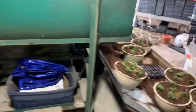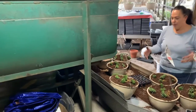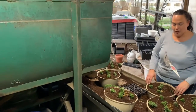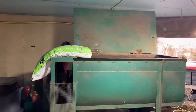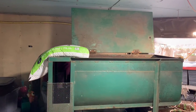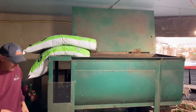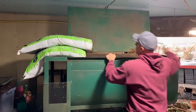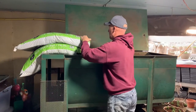So you can see how that hopper works for us. It just helps us a little bit with getting that light and fluffy and making it a little bit nicer for us to fill baskets with. We have that big beast of a machine. Scott's taking the bags of the Jolly Gardener soil that we use here at our place and cutting them open, filling it up, and getting it all filled up for me.